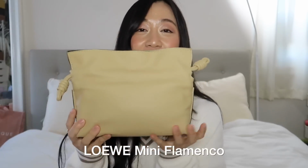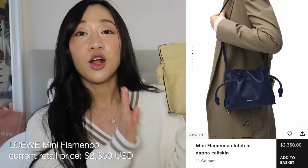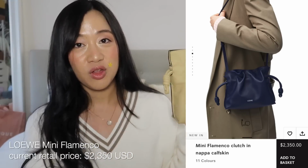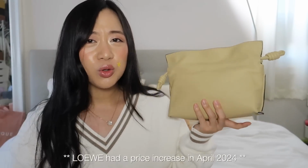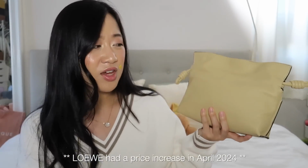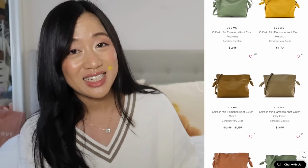Number 7 is for sure going to be my Loewe mini Flamenco bag. Mine is in the dark butter. The retail price for this currently is $2,350. I think they got like a $250 price increase on this maybe 2 months ago or so, but don't you worry, Fashionphile has the mini size available.